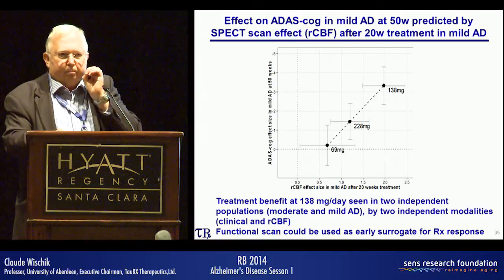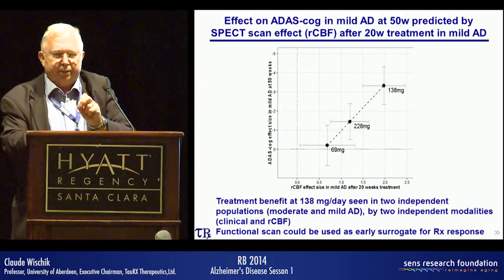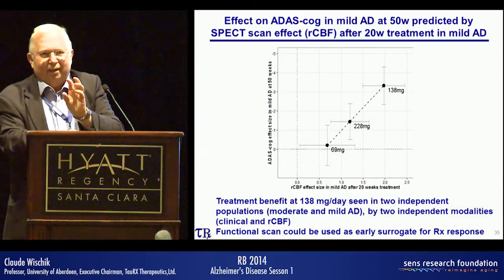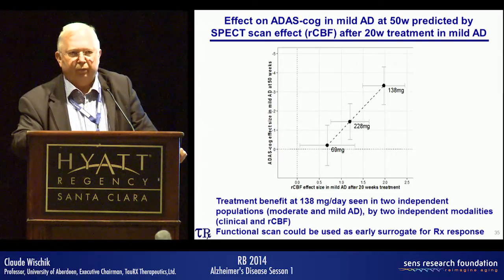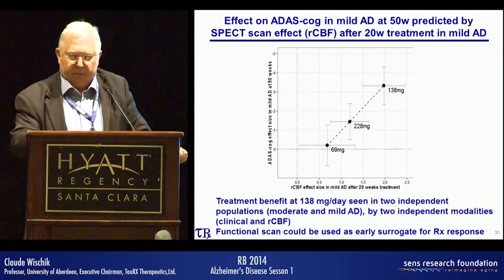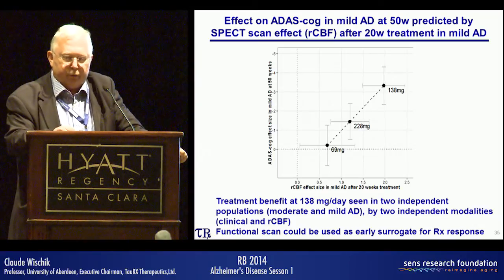In other words, the drug is producing an effect at 6 months that you can only see clinically in moderates, but it is producing an effect in milds in the brain that you can't see clinically, most likely because of cognitive reserve, and that effect is then predicting the clinical effect down the track, which is a very pleasing result because it suggests that we could use this in the future as a surrogate for treatment response.